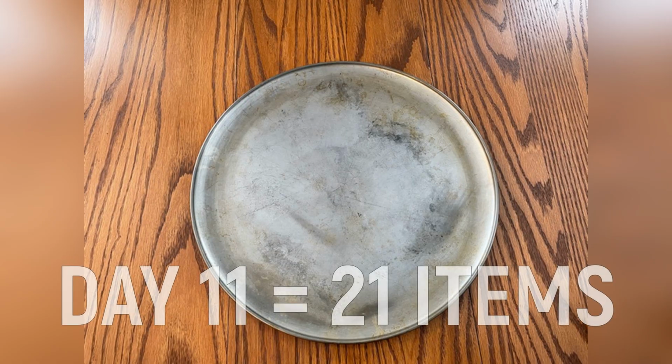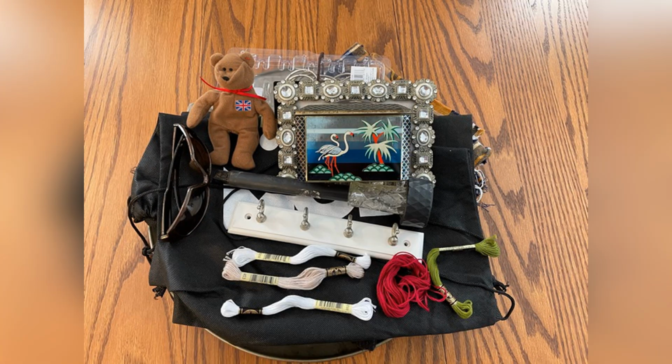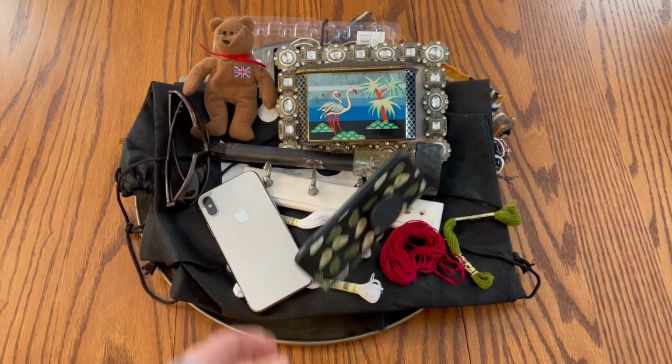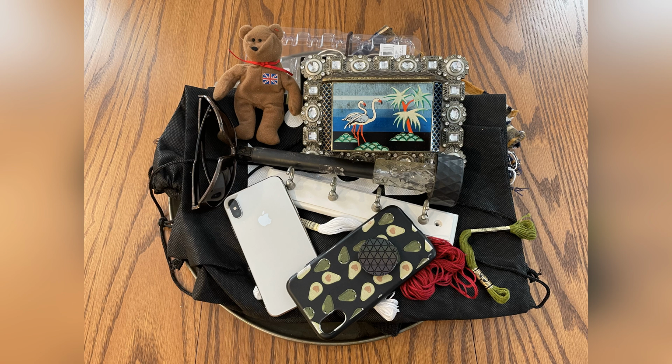Day 11, I had a hodgepodge of things that I uncovered from all over the house. I found everything from a pizza pan that I never liked, some bags that came with an online order, embroidery floss that I haven't used in over a decade, just to name a few of the 21 items that we were ready to clear out.